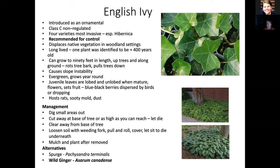And then after it's gone, be sure to mulch the ground and plant something new so that you can be sure to not let any new seedlings come back in. There will probably be seedlings that will come up that you'll have to be paying attention to for a while. So some of the alternatives then for ivy could be things like pachysandra, which you see in the top picture, which is a underground spreading ground cover that grows in shade.